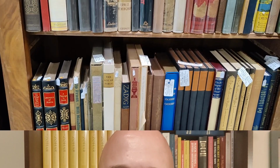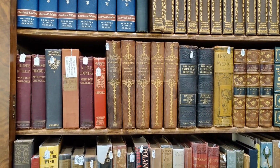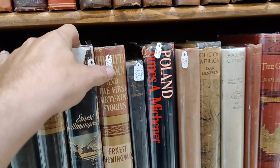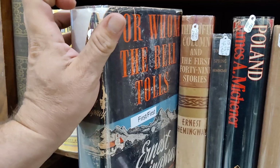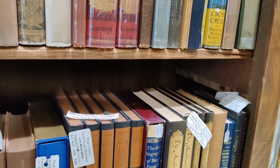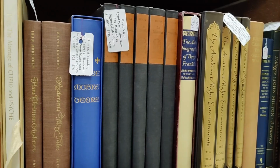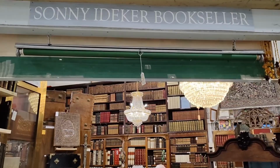Enjoy. Just the outside here, you can see some of the stuff that's just on the outside of his shop. If you want to pause it, you can take a look. A little first edition, first printing Hemingway action. We have Michener, Jules Verne, Arabian Nights. I saw the Allegro and Penseroso. This is the first editions club edition, some Folio Society, things like that. And then we'll go into the main shop here, Sonny Ideker Bookseller in Roswell.